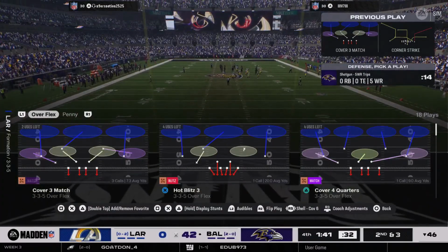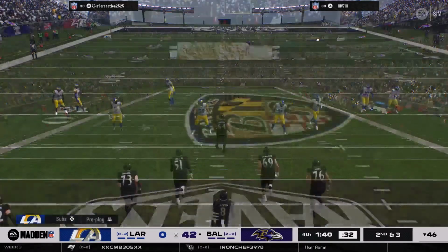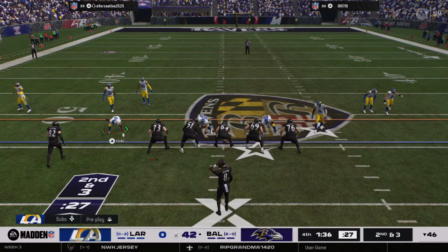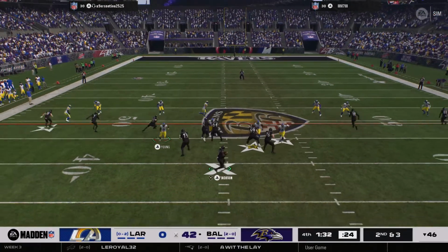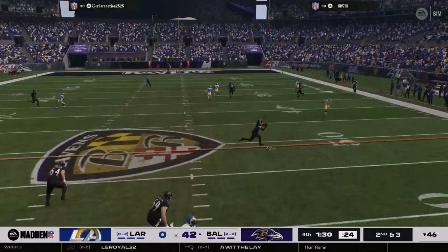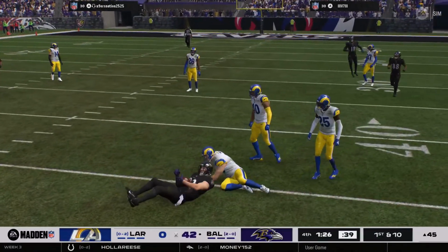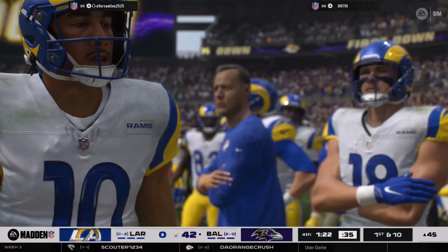That is a textbook 1st down completion. Sets up 2nd and very manageable and creates space to take that shot downfield. Alpha, sit hot. You are X. Come on. They're going to pass it here. Short pass brought in. And he's going to get stopped right around the 45-yard line. A 9-yard gain and good for a 1st down.